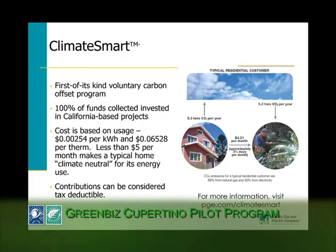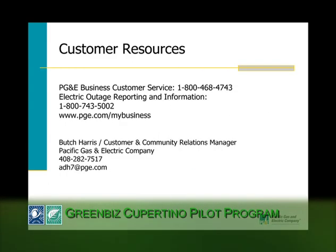It is voluntary. Once you join it, you can quit at any time. All of the funds collected stay in California, so it's not like you're buying credits for a different state or a different country. Those funds are used for programs such as methane gas capture, reforestation, things like that. The cost is pretty minimal, about $5 for your typical home, and it is also tax deductible. And it does go towards your Green Business certification.